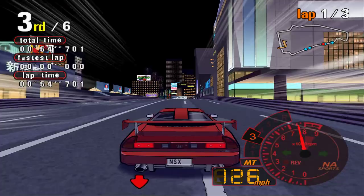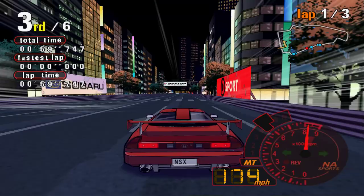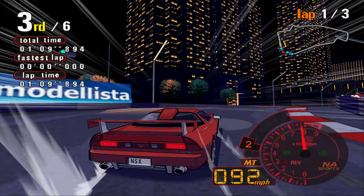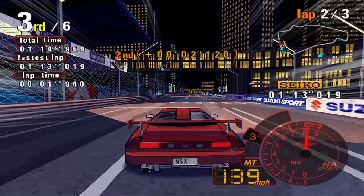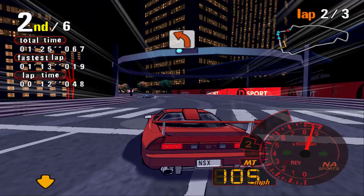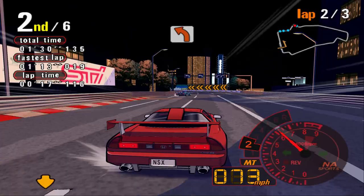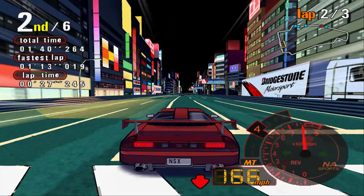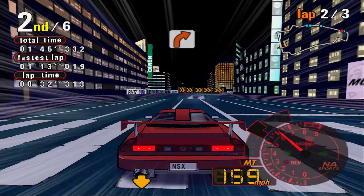3rd out of 6. Where the hell are they? Those two are all the way up there. Come on, come on, come on. Yes. Got him. I forgot to change gear, I was in second for far too long there. GT40, no match.